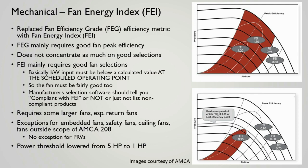There are exceptions to the FEI requirement for embedded fans, where the energy of the fan is already included in the product's total energy efficiency rating. You may see this in rooftop units. And for safety fans, for example, vehicle tunnel smoke exhaust systems. The threshold for the FEI requirement was also lowered from 5 horsepower to 1 horsepower, and more types of fans, for example, powered roof ventilators, are now covered. So I believe there are significant energy savings in the inclusion of FEI.